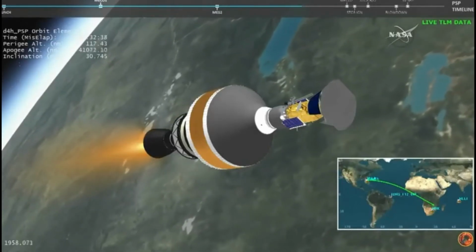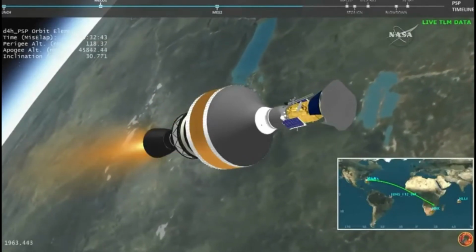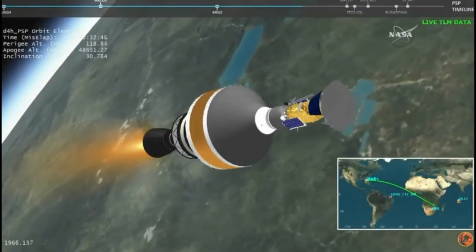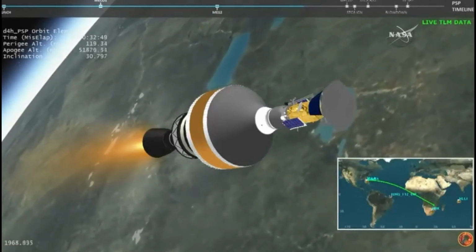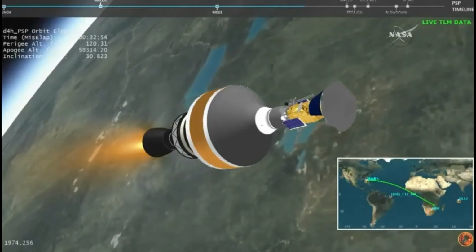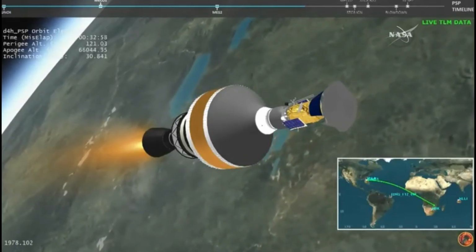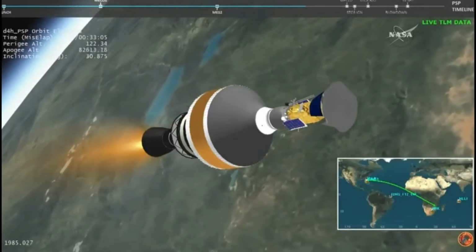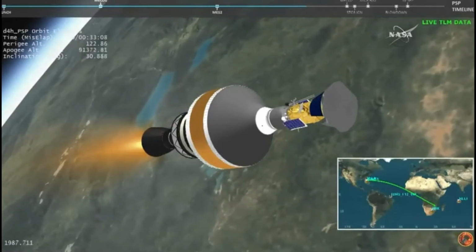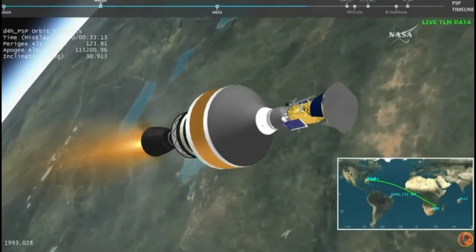Yes, the Star 48 BV motor burns for about 1.5 minutes, and it produces over 15,000 pounds of thrust, which is about 20% of the total velocity of this mission, and about 60% of the overall orbital escape energy. Has the Star 48 flown before? It has, most recently on the LADEE mission in 2013, and then also our TACSAT 4 mission earlier in 2011. And we just have about 4 minutes, 20 seconds left in this burn.